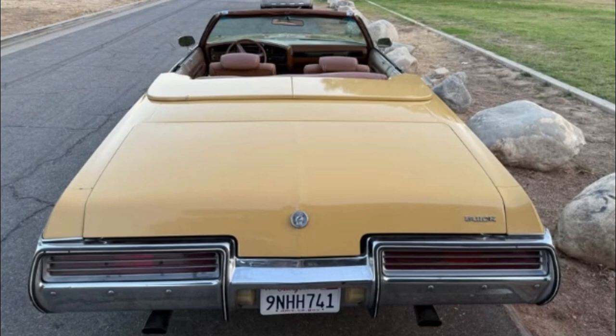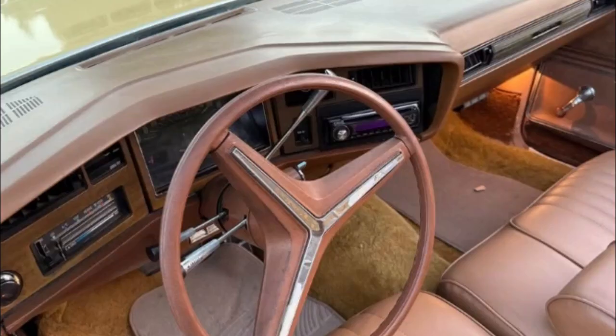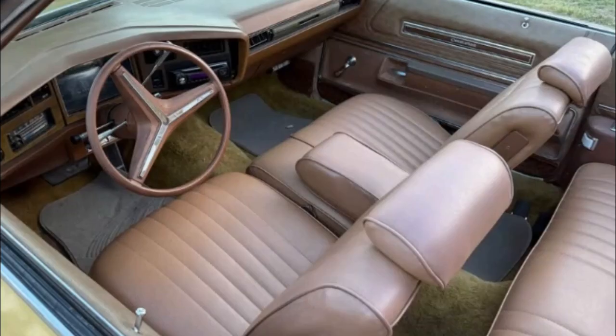Plenty of recent updates make the Centurion a reliable classic. It comes with lots of new parts, brand new tires, and no oil leaks to worry about. Mechanically, it's in great shape for both daily use and weekend fun. The power convertible top frame is fully operational. It opens and closes as it should. The only thing missing is a new soft top cover, which makes for a simple finishing touch.